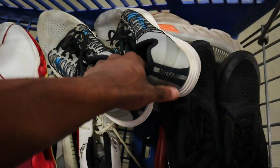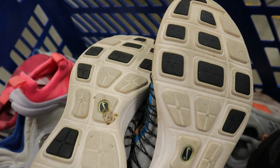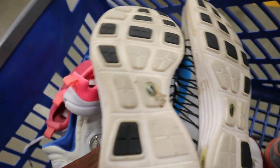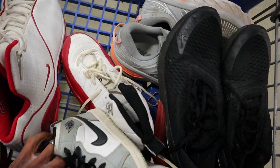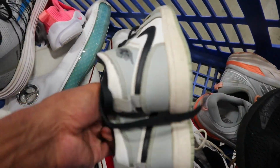And then next up are a pair of these Nike Lunar Racer 3s right here. A little bit dirty, but once I spot clean them and put them in a washing machine, should be able to get somewhere around 40 bucks for them. So definitely can't leave those behind at the bins for $2. It's just a pair of these mids right here in the black and cool gray colorway. These right here should do pretty good. I think one just sold for like 60 bucks. Definitely couldn't pass these up on a $2 investment.